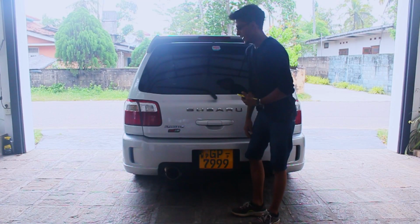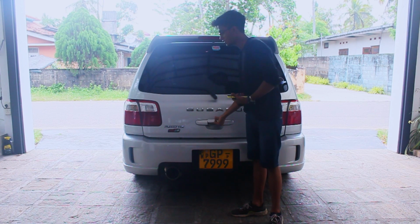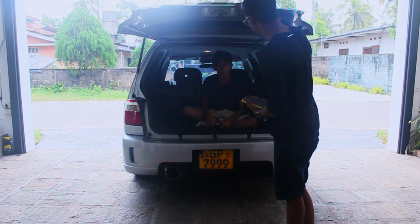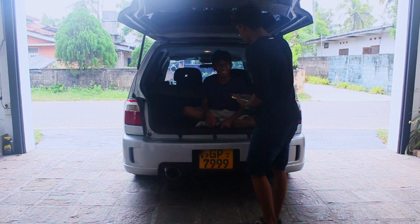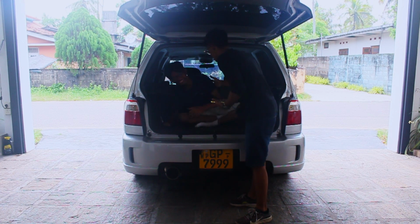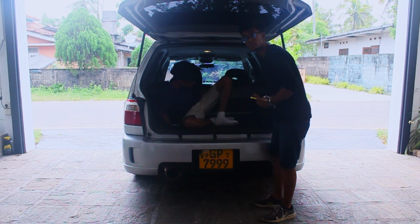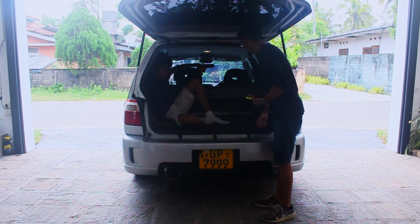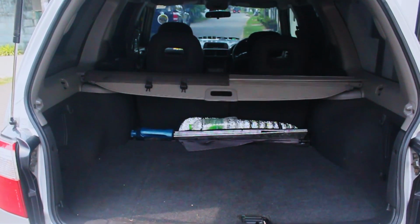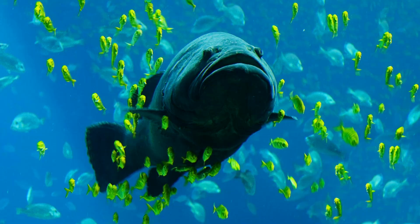So now, the trunk. This is the wagon. Let's see how much space it really has. Okay, so as you guys can see, we have one halal boy over here. And if the halal boy moves over this side, I think we can fit two halal boys. No issues. Yeah, so good space, I recommend it. And you also have the little sea tray, and you also have fish.